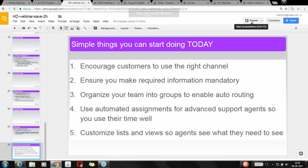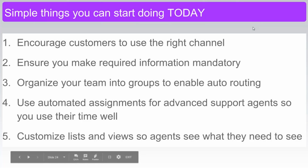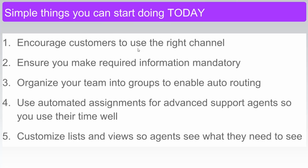So finally, I kind of wanted to come to some closing thoughts, right? Some things that you can actually start doing today, right? Encourage customers to use the right channel. Specifically, if it's a product-related issue, and if you have product-specific teams in regions, make sure you get all the information from them so that you don't have to go back and forth, right? And that's the second point.